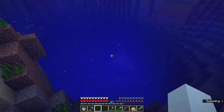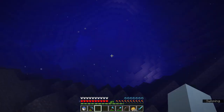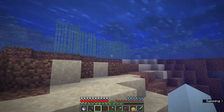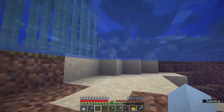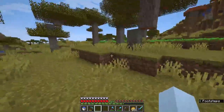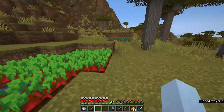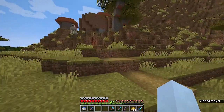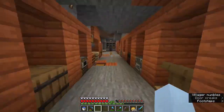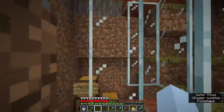This area spawns trident guys, and I've been meaning to try to get one, but I haven't really prioritized it. And here we have another village, yay, and a big ol' farm. Berries. And trading hall. Whee! And a villager breeder.